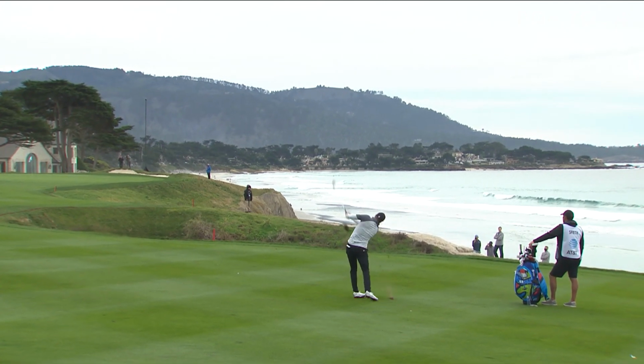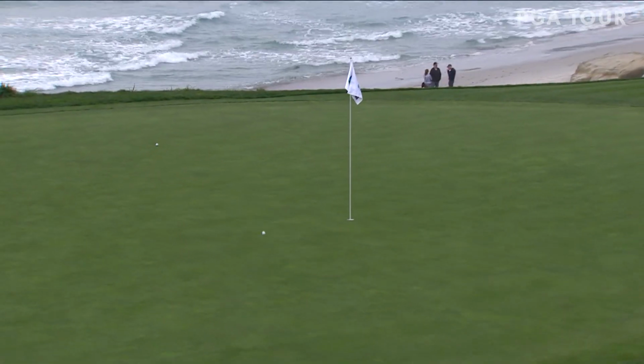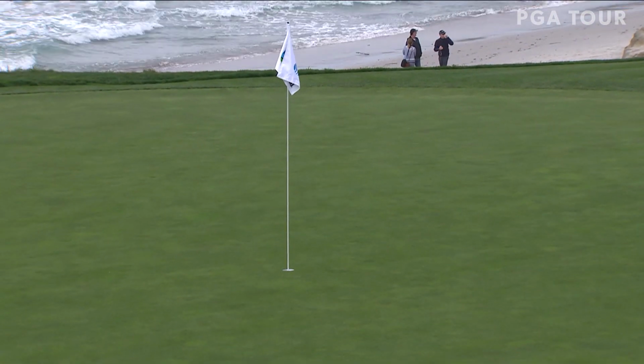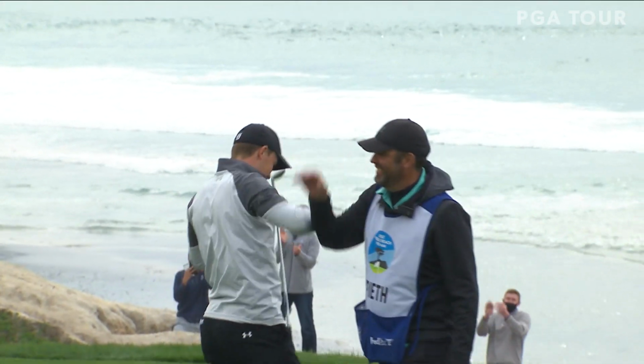What's better, these Pebble Beach views or this shot from Jordan Spieth? This is sand wedge. He'll be looking to go right at this one. And look out! Oh, Jordan Spieth holes from the fairway for eagle 2.